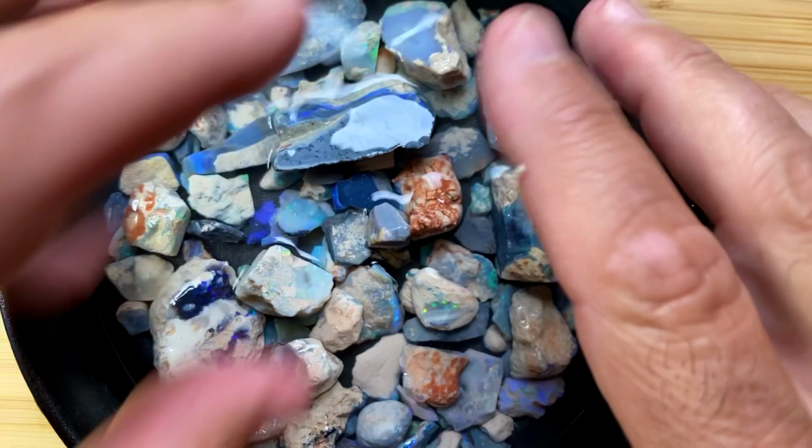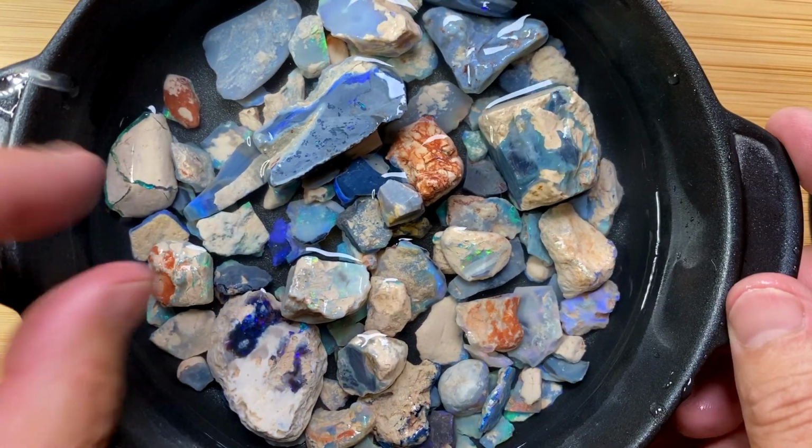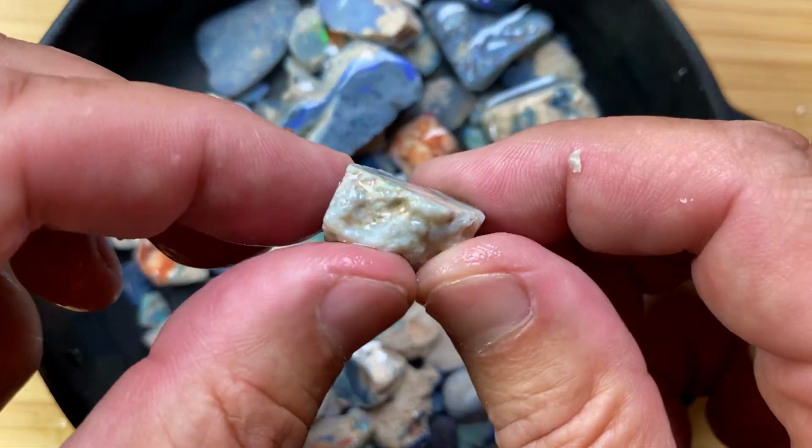We'll value all of what's left to see if we've got $600 or more, or if we literally lost some money and bought rubbish rocks.